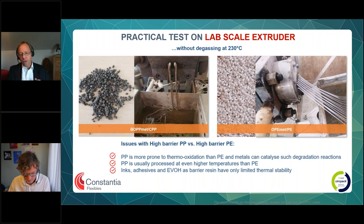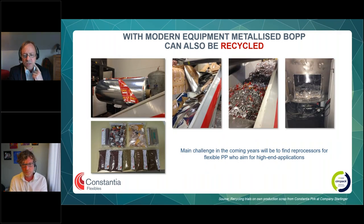But please don't go back with the message that PP is not recyclable. You can see in the next slide, we also started years ago to check what we can do with our mono PP scrap. Constantia is also producing chocolate wrappers, crisp bags, and the stuff where typically mono PP metallized is used. And the good message is, yes, with modern equipment, that can also be recycled. And you can see here below some films and granules we have produced.